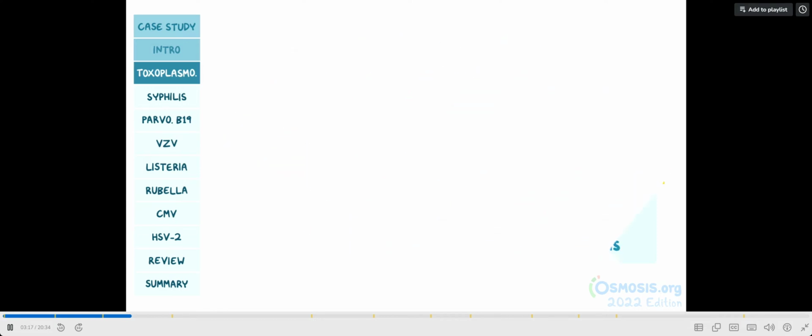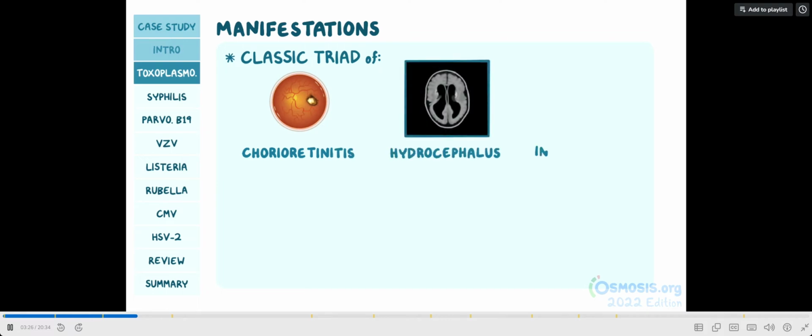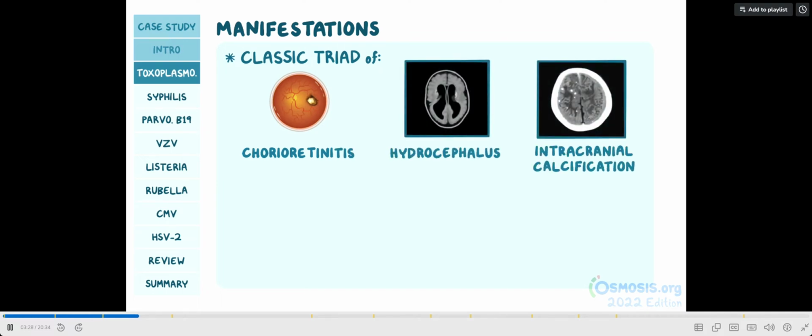Now, the most high-yield manifestations of congenital toxoplasmosis include the classic triad of chorioretinitis, hydrocephalus, and intracranial calcifications. Chorioretinitis is an inflammation of the choroid and retina of the eye, which can be seen upon fundoscopy as white and yellow scars that look like cotton.